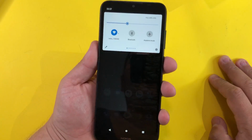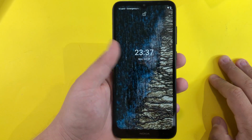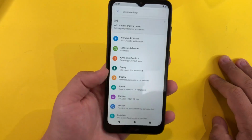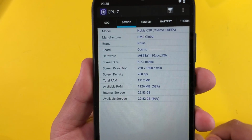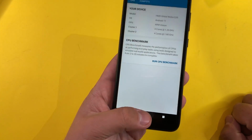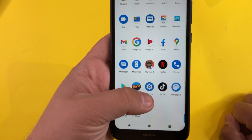The main thing on this phone is the display. Now, this phone is very good to watch YouTube, and considering that it has Android Go, it has a very good performance for the chipset that this phone has. And as you can see, this phone has a Unisoc 1.6 GHz processor, and it also has 2 GB of RAM and 32 GB of storage.